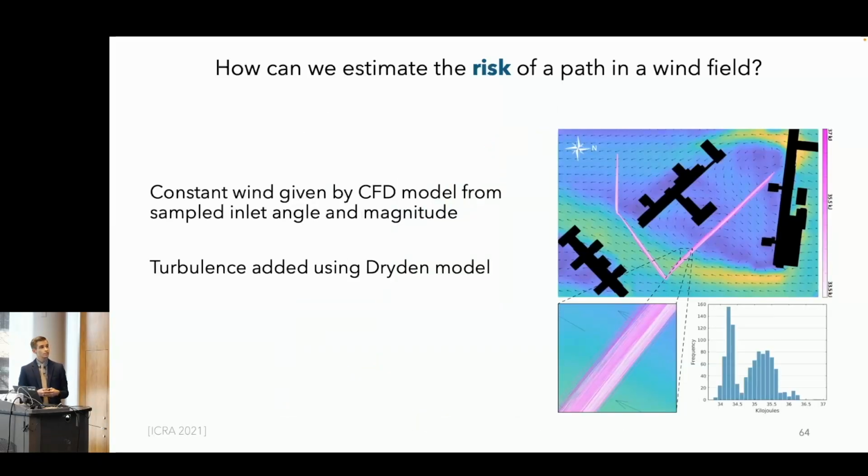For the wind simulations, we again use computational fluid dynamics simulations, and we sample from the distribution of inlet angles from historical data from those spaces. And then we also add on a turbulence model, a Dryden turbulence model, for this case.